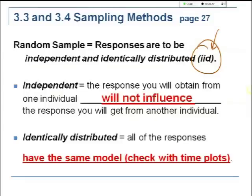And then the other part of this, the ID part at the end, is identically distributed. That really just means they came from the same basket, the same population. If I conduct a survey over the next week about opinion of some issue, and then in the news at some point midweek there was some major event that might change people's opinions, well then the population I'm really surveying from has changed in terms of the distribution of opinions. I want to make sure that the model and the population I selected my data from is all the same one. We'll be checking that idea with time plots.